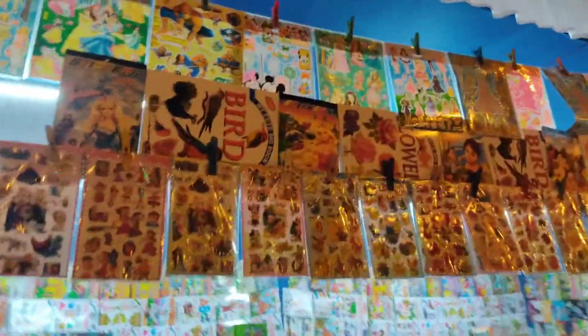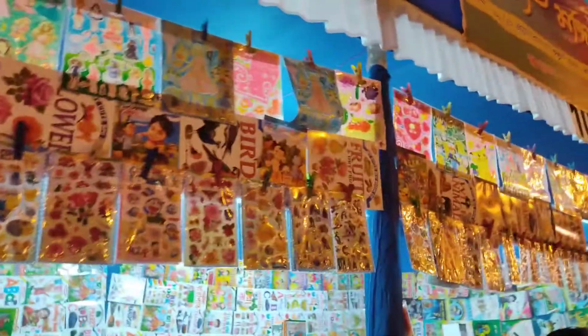These stickers are my childhood memories. I think every child loves these stickers.